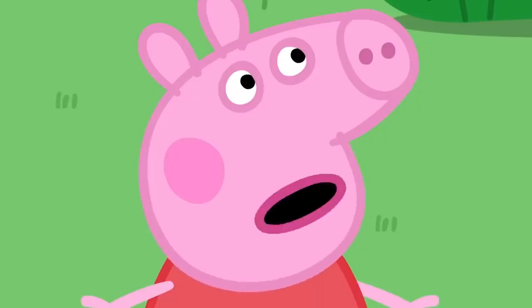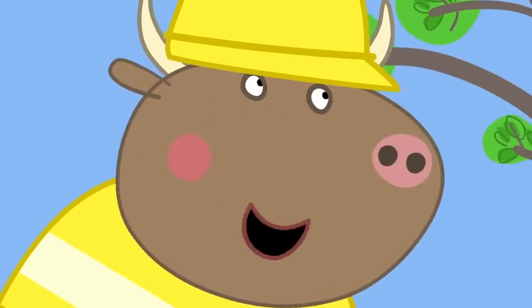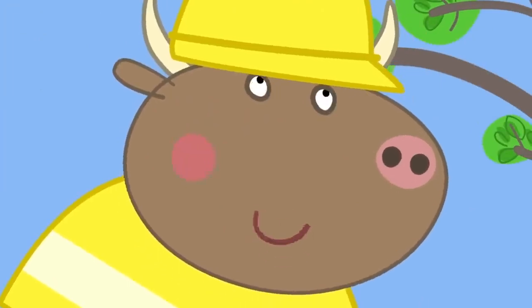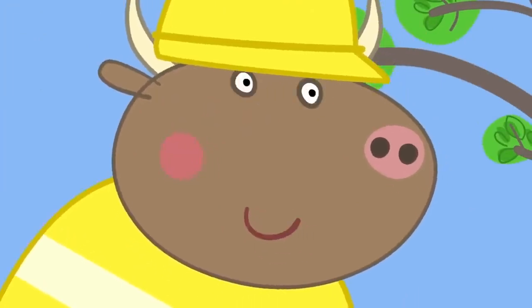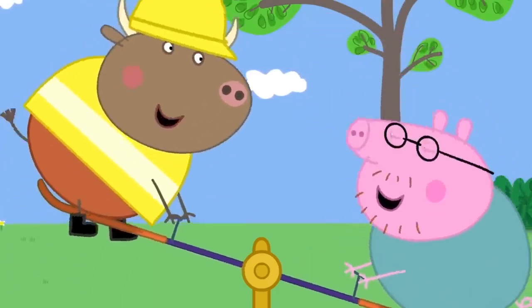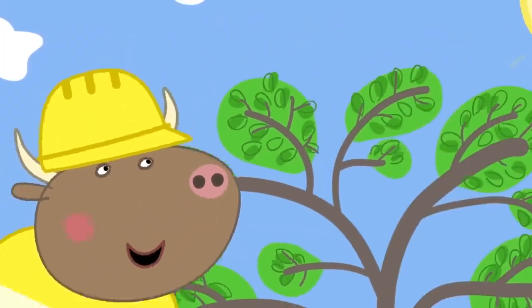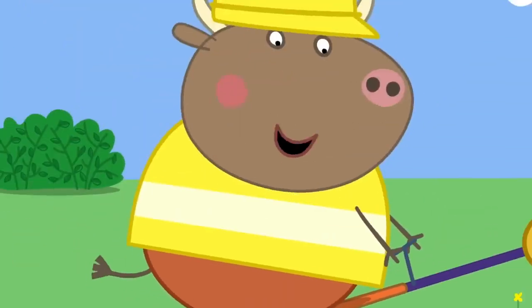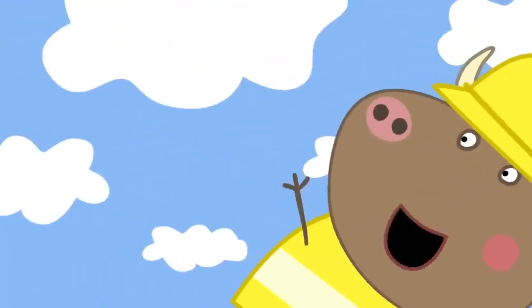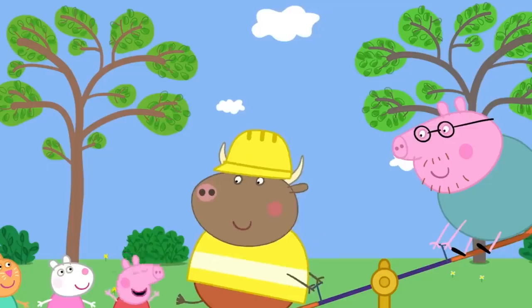Stop! Are you not having fun, Mr. Bull? I'm having a brilliant time. I just wanted to see the view. Okie dokie, let's go! Whee! Up into the sky! Hello, sunshine! Hello, grass! Hello, clouds! Hello, Peppa!